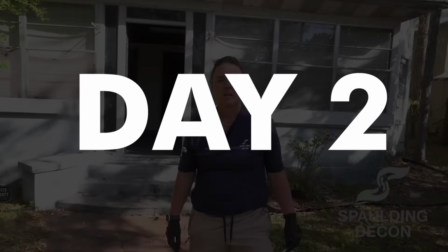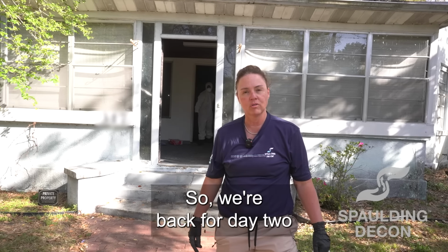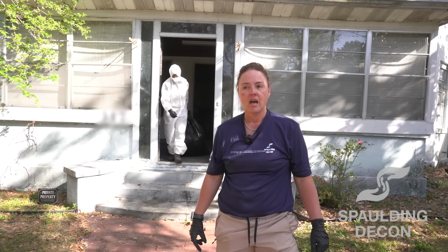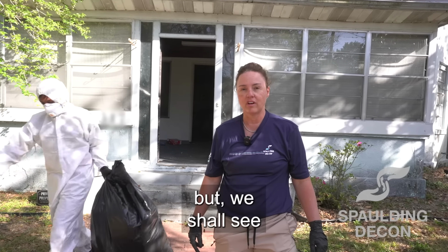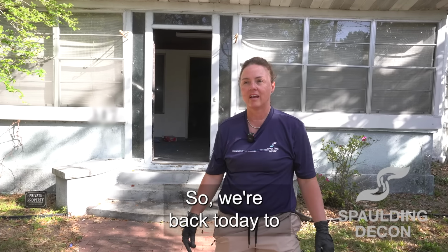Hey guys, we are here for day two of our level five hoard. And you can hear in the back, we have a giant piano that is so wet that the wood is so heavy, we're taking an axe to it to break it down to get it out. Yesterday, in one day, we had 6 tons of garbage that we loaded and took to the landfill. So we're back for day two. I'm really hopeful that we can get it done today. Hopefully everybody has a lot of energy and I feel great. So we're back today to get her done. Stay tuned.